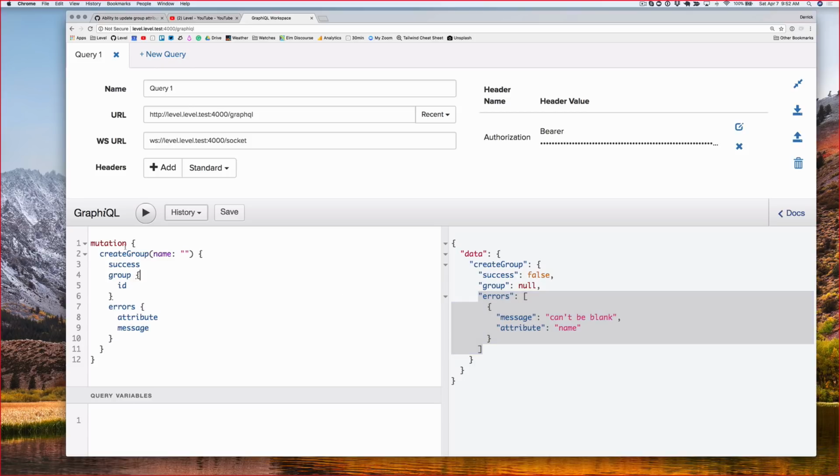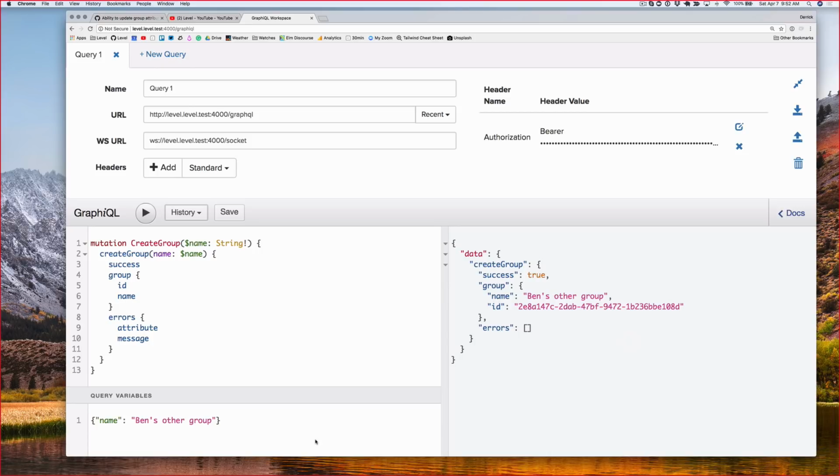So I could say instead, mutation create group, and I could say name string. I could go like this, and then down here I could say name, and let me just get back the name too. And that works too. So, yeah, cool.